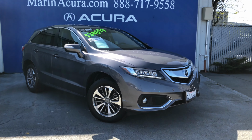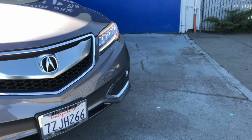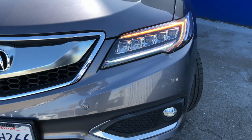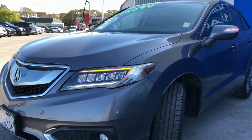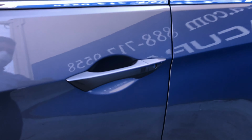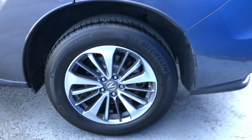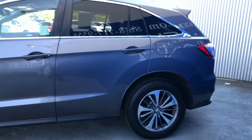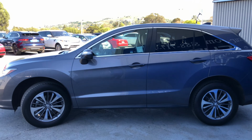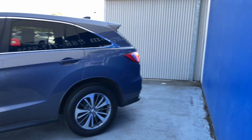Today I'm showing a 2018 Acura RDX with advanced package. This is truly the full package. I like everything about this car, including its modern steel exterior color, LED daytime running lights and headlights. You have intelligent access, these premium advanced only exclusive wheels, and it's got a very unique character. I think it's very sporty and it's definitely a really fun car to drive.